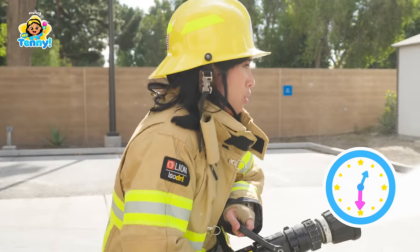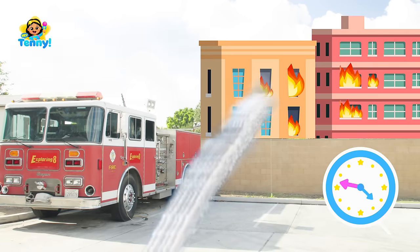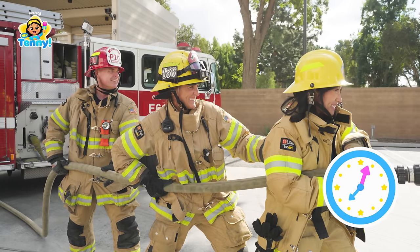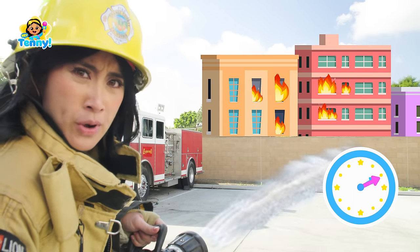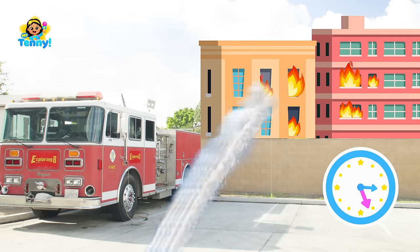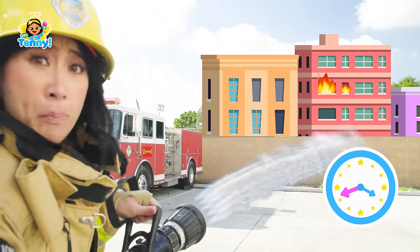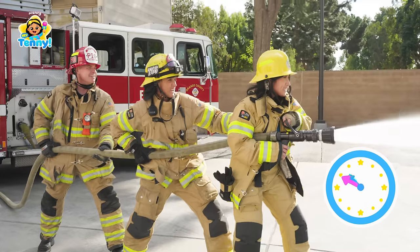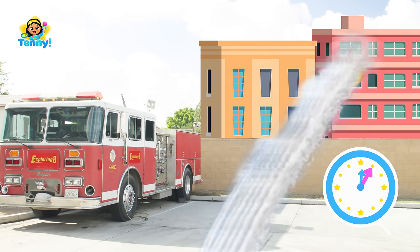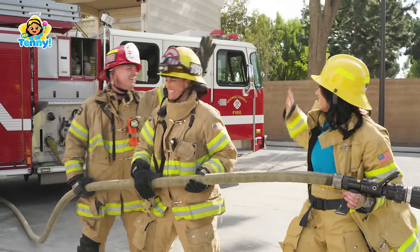Oh! We're doing it! With some help from our friends. Stay focused, Tenny. Come on, keep spraying. I need your help on three. One, two, three, spray! Everybody spray! Come on, keep spraying! Look, one more big fire! We're doing it! We did it! Woo-hoo! Good job!